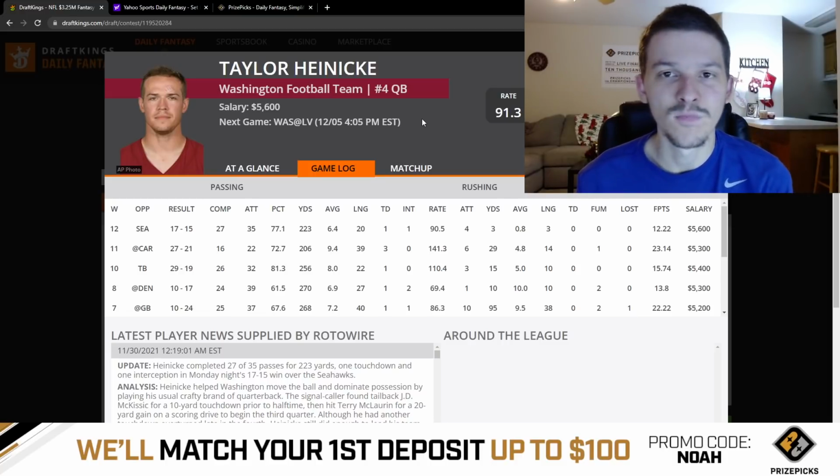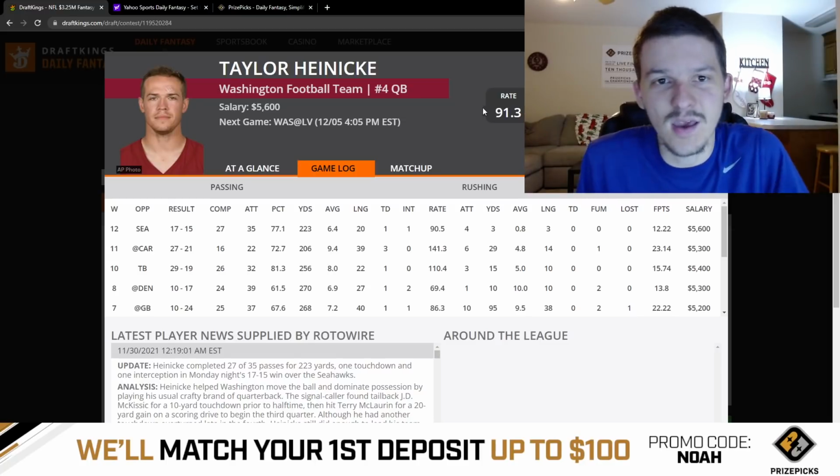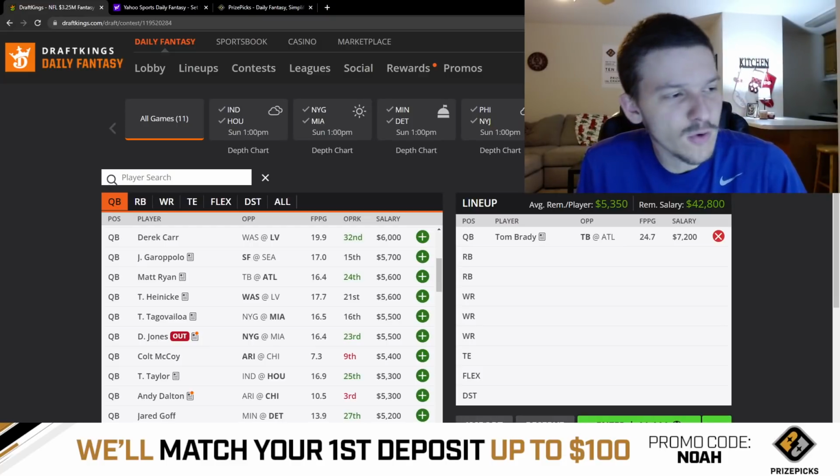It's possible that Taylor Heinicke throws 3-4 touchdowns this week, which obviously means if that happens, Antonio Gibson's probably not getting any touchdowns. So I think Taylor Heinicke as a lower owned play probably makes some sense. Right now his ownership is a little bit higher than I thought it would be. He is kind of the most popular value quarterback.